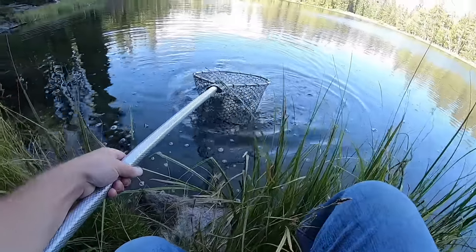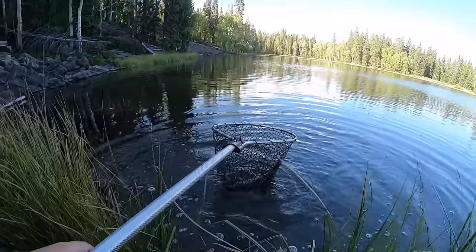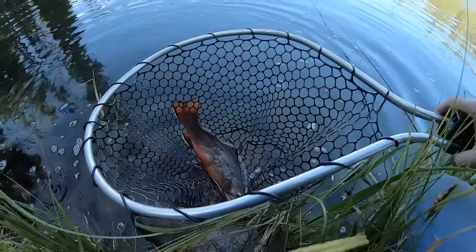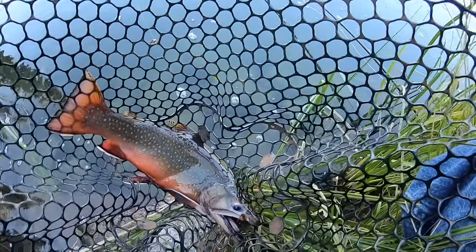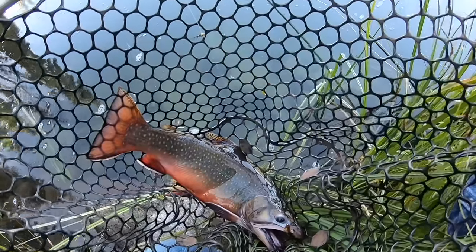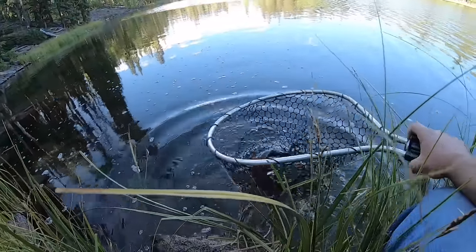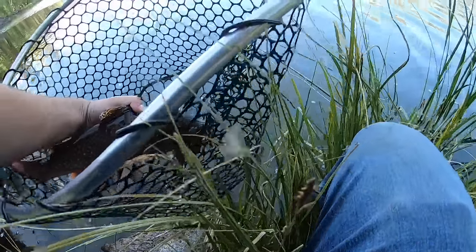Nice! Got him! Yes! Oh my goodness, you guys. This is what I came here for. Look at that giant brook trout. I mean, that's got to be like a pound, pound and a half. Holy cow. Looking at him in the net, that's even bigger than I thought. Whoo! Oh my goodness. Yes! I can barely even get my hand around him.